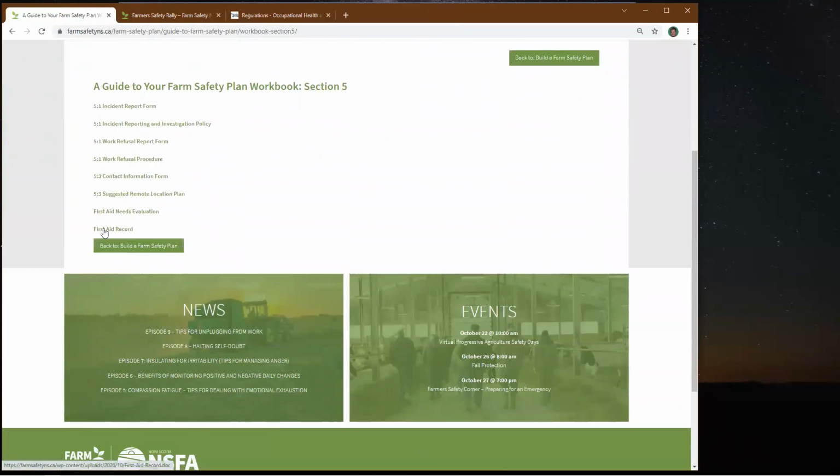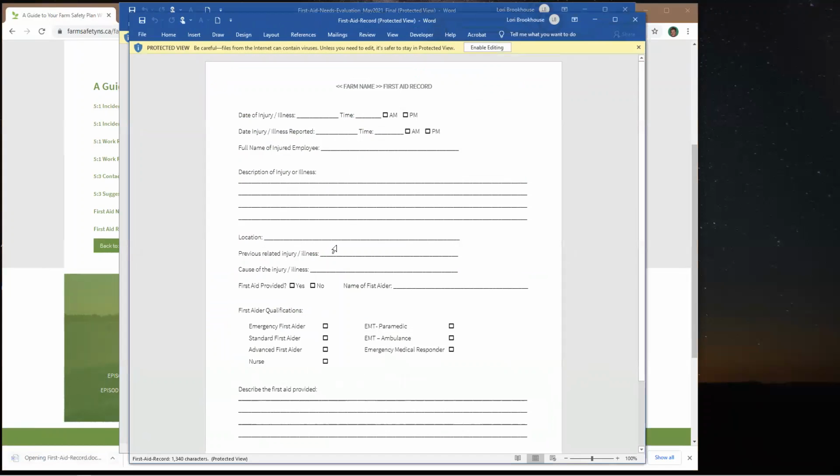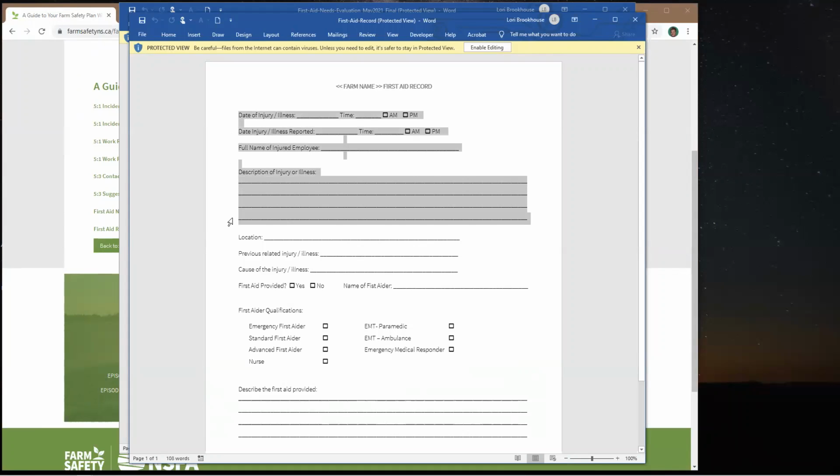So we have the first aid record. We have a sample one. So when all the contents or any of the contents are used from the first aid kit, we have to make a note of it, the type of injury, what treatment was provided. And this form 2 is available for you to download and use as your own. So the first aid record is very simple. It's going to detail, of course, the injury at first and what had happened.